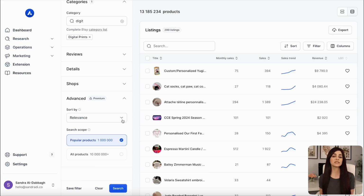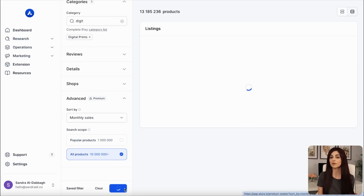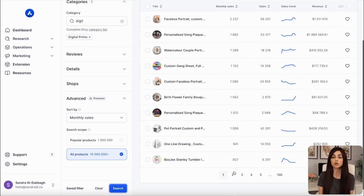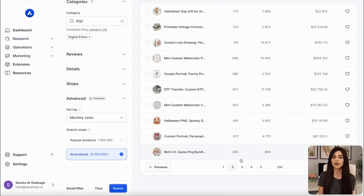And of course, using an Etsy research tool like Alura will give you a major advantage over your competitors because you'll understand the market by analyzing what shoppers are looking for and what types of products are in demand.